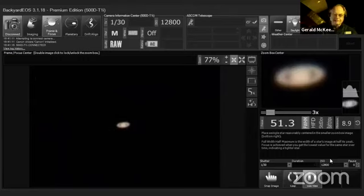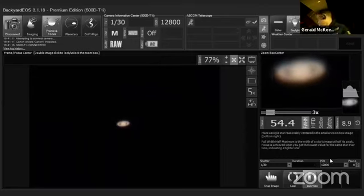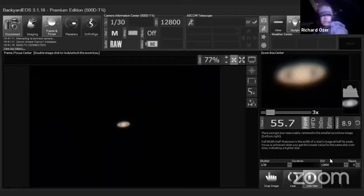Come back. There we go. Well, all right. I doubt if we're going to be able to see any deep sky objects today. I don't think it's a good night to try that.